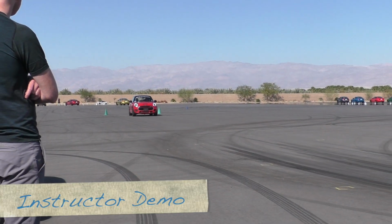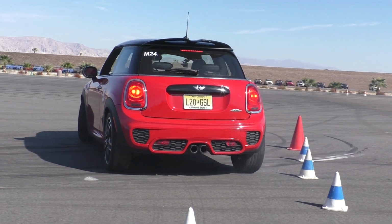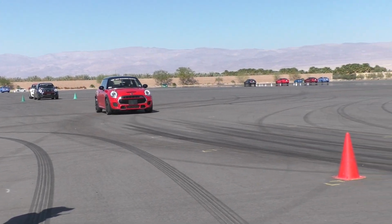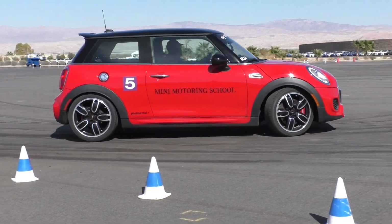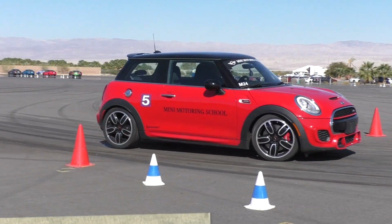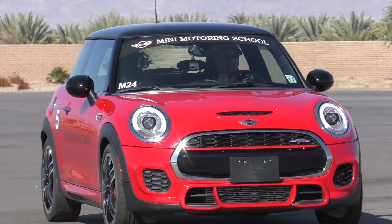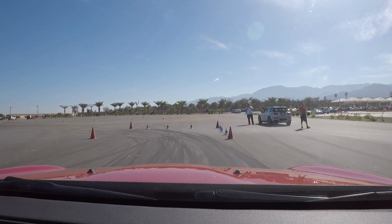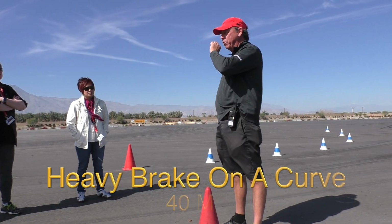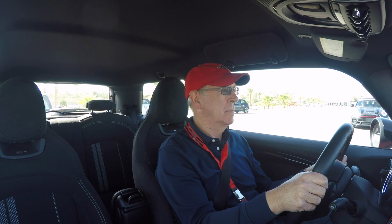Watch his hand. Oh, nice. Yep, it's good. About 20. All right, come on down, Gordon. Pretty good, Gordon. Pretty good. Even at the slower speeds, take off aggressively, right? Full hard acceleration. Get up to that target speed as fast as you can. 40 miles an hour.